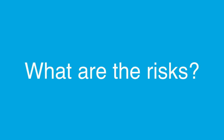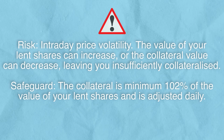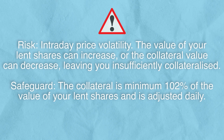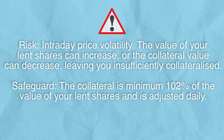What are the risks? Like with any investment decision, share lending carries risks, and Trading 212 are keen to ensure you understand what they are before you go ahead. Firstly, there's a risk that the borrower doesn't return the shares you lent to them. That's what the collateral is there to cover. The value of your shares changes over time, so it's important the collateral changes too, so it is always there to do the job it is designed to. Remember, the collateral is worth 102% of the value of your shares and is adjusted daily for this reason.